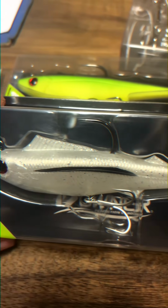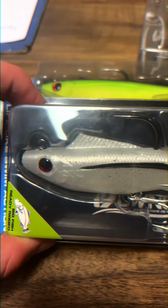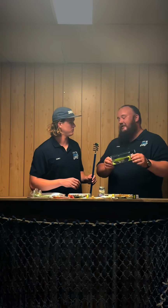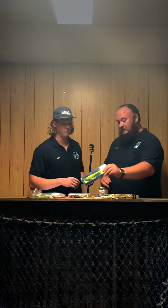Awesome. And with the Shimmer Pros, same thing as the Molexes, you upgraded the rings and trebles as well? Rings and trebles, straight upgrade them, and then they were good to go like that. They're another lure that has a really good action, and I don't think they get enough love, so I would definitely recommend trying them. Yeah, for sure.